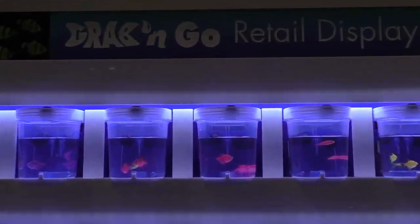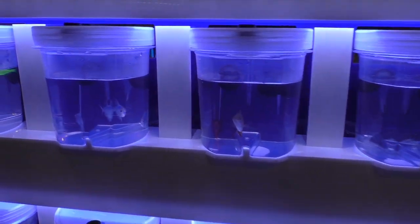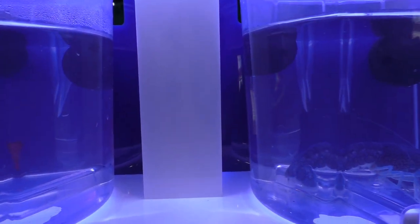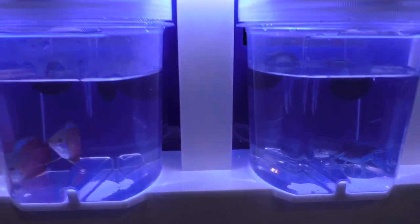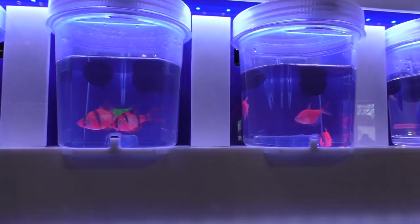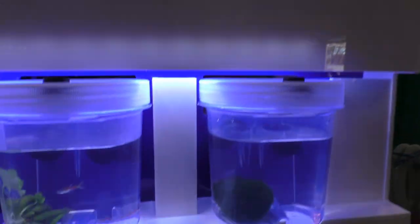Here's a neat little setup. Grab and go retail display. All these different fish, basically just grab it. And each one of these is connected with water going in and out for filtration. This would be like super bowls for betta fish. Actually getting filtered.